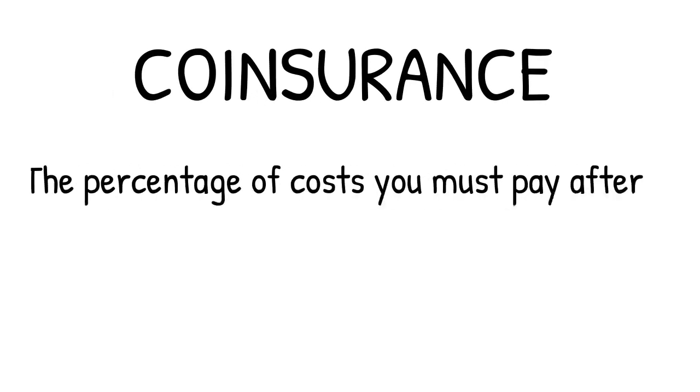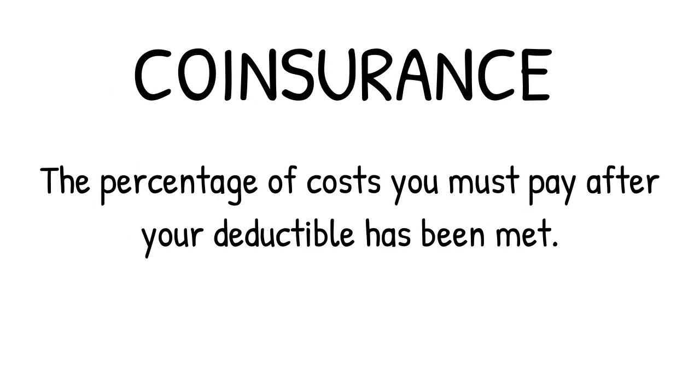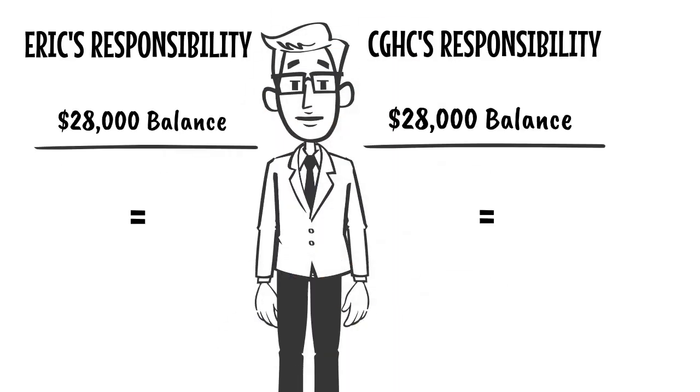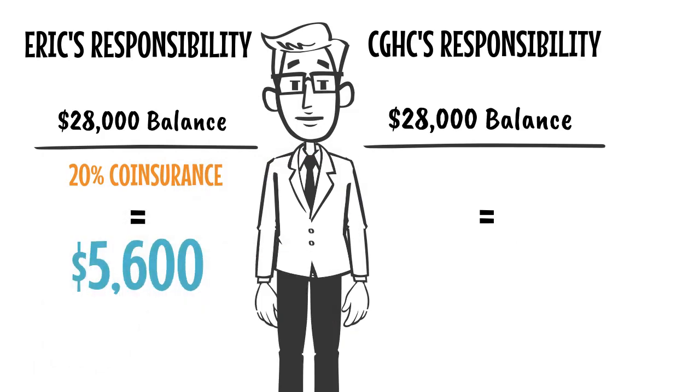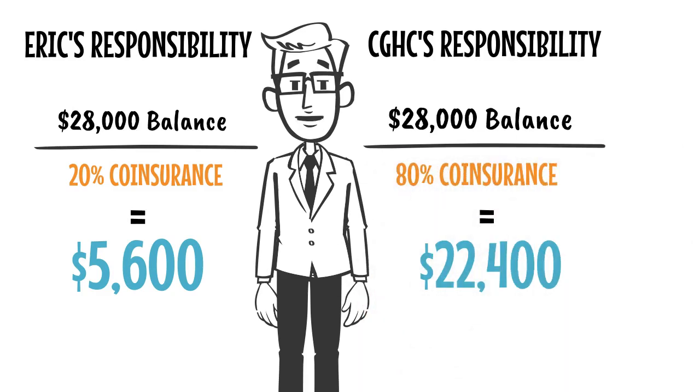Coinsurance is the percentage of costs Eric must pay after his deductible has been met. In this plan, Eric's coinsurance is 20%, which means he is responsible for 20% of his billed charges. With this plan, CGHC pays the remaining 80%. But the good news is that Eric has what we call an out-of-pocket maximum.